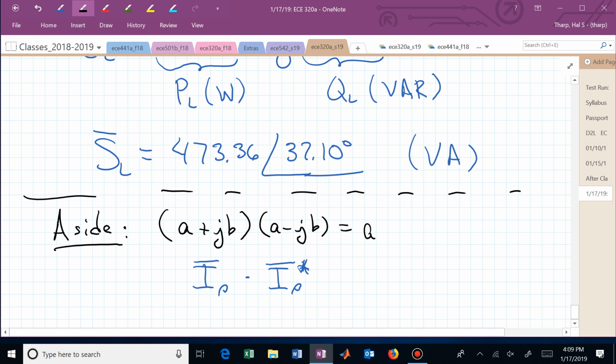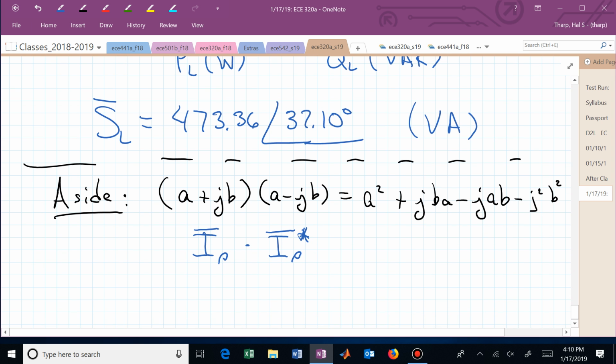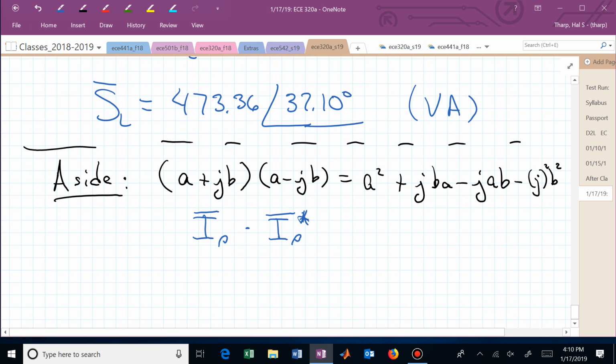I could say the first terms, A squared, and now I'm not going to worry about it. I'm just going to say this is jBA minus jAB minus j squared B squared. Is that okay? The jBA minus jAB, A and B commute. Those are just scalars, so that's the same. Those cancel. j squared is minus 1. I'm subtracting that. So this now becomes A squared plus B squared.